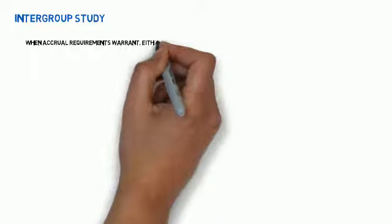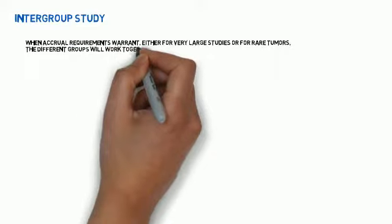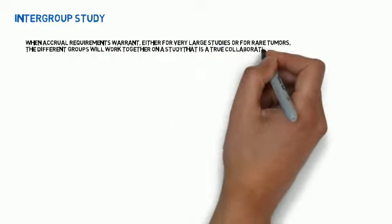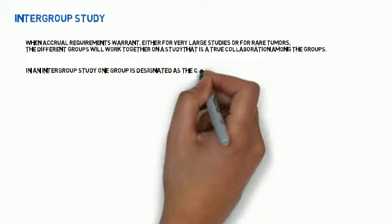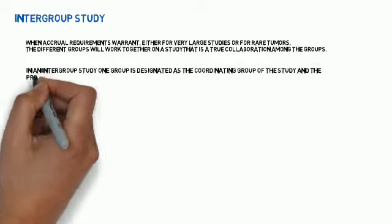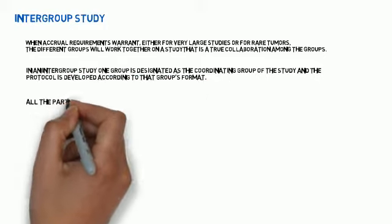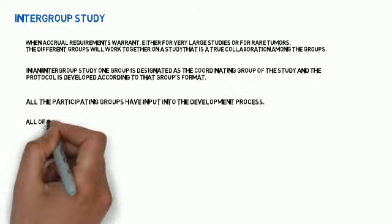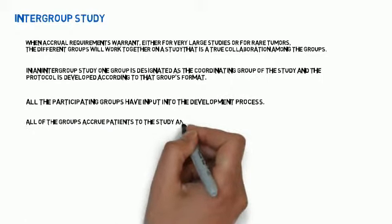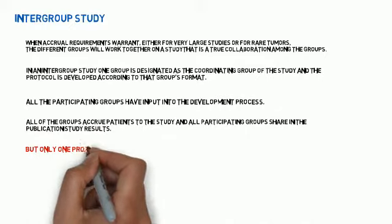When accrual requirements warrant, either for very large studies or for rare tumors, the different groups will work together on a study that is a true collaboration among the groups. This collaboration is called an intergroup study. In an intergroup study, one group is designated as the coordinating group for the study, and the protocol is developed according to that group's format. All of the participating groups have input into the development process. All of the groups accrue patients to the study, and all participating groups share in the publication of study results, but only one protocol document is used.